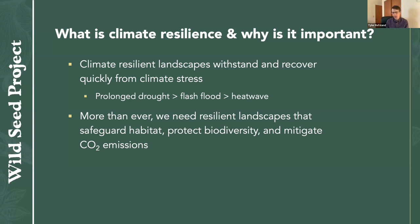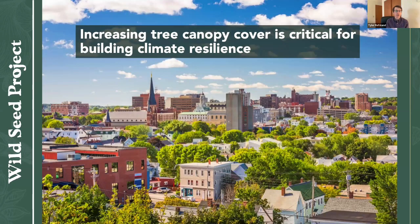And by doing so, not only are we taking part in collective action that we all need, but we're helping to safeguard the habitat that exists, build new habitat, and help protect biodiversity and mitigate carbon dioxide emissions where we can, knowing that much bigger action needs to take place at the federal and state level, but knowing that we can also do our part when it's those of us that have the means to do so.